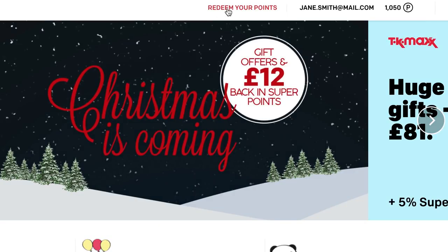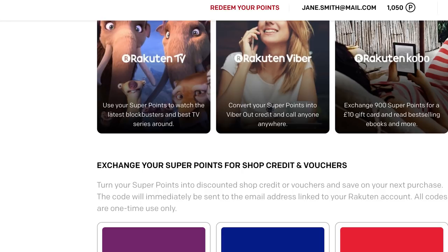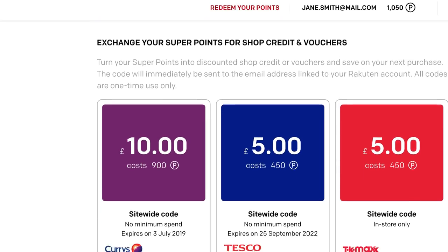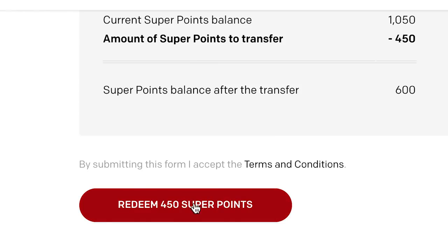To use the super points you've earned, go to the Redeem Your Points page and choose from our great range of rewards. Options include the latest movies on Rakuten TV and vouchers for your favorite shops.